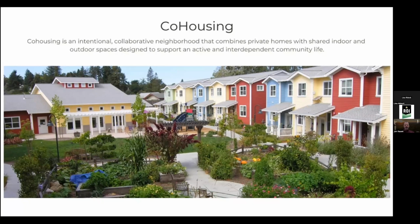We had a lot in the 60s. But this is an idea about presenting a different way of living together, where a group of people, and sometimes this is a brand new development, will get together, sometimes with a developer, sometimes without a developer, and maybe create smaller housing with shared facilities.